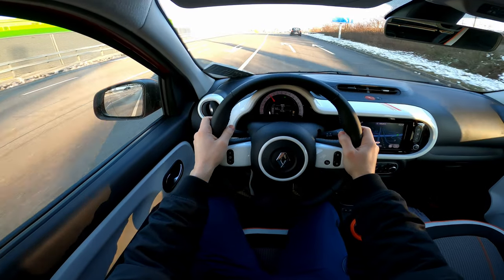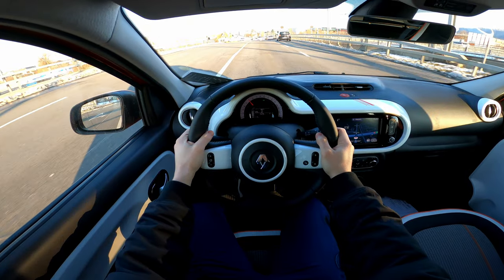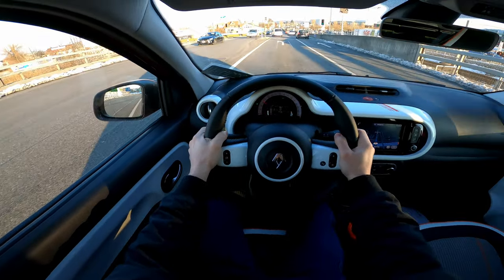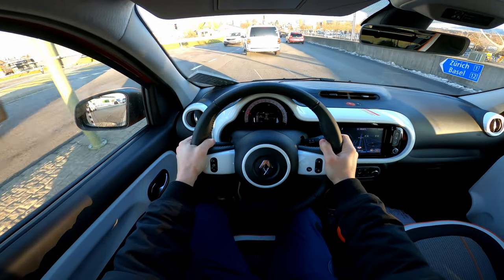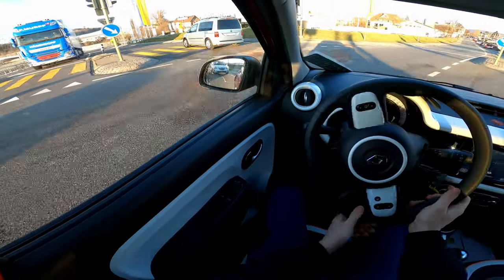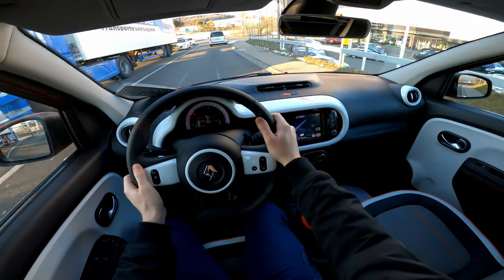I think I can get used to a car like that, to be honest. You can get used to it without any problem. And it's so easy to drive. I mean, it's so responsive. The car is super responsive and super easy to drive.